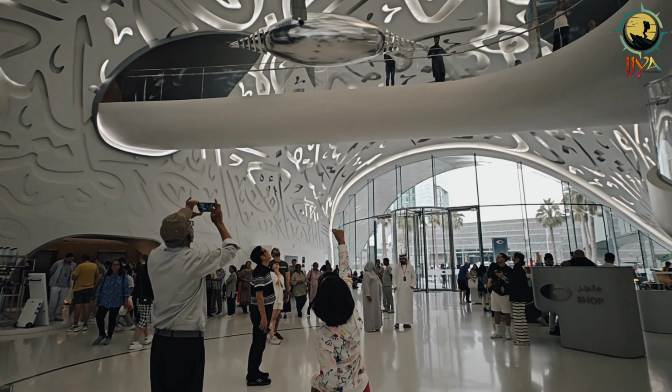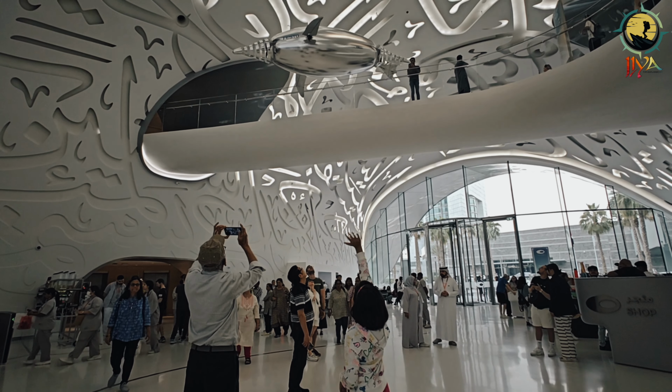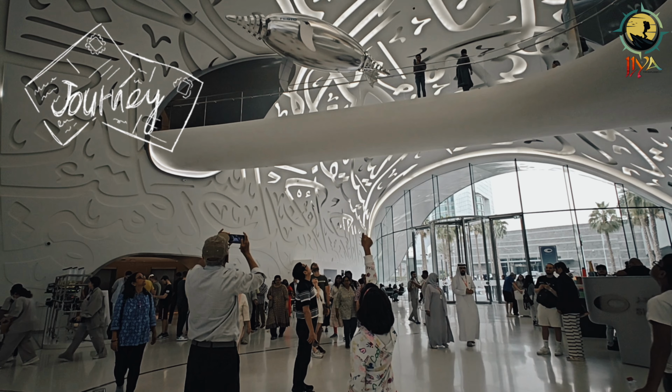You can visit the lobby area without any charges, but you need to buy a ticket to go to other floors.